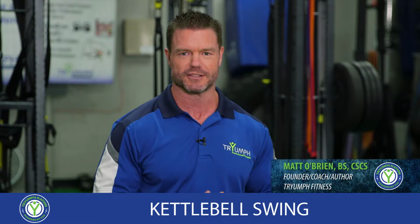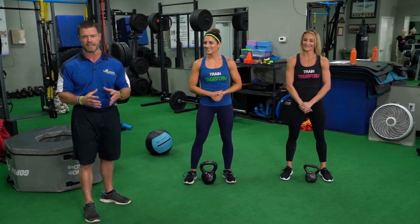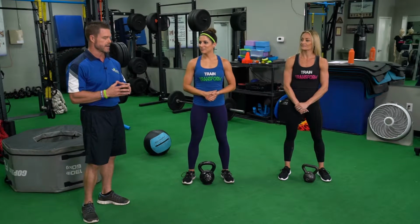Today's featured movement is one of my favorite exercises of all time, the kettlebell swing. I love it because it's functional, it uses a lot of different muscles, and it gets your heart rate up. So it's a great way in a circuit to incorporate some cardiovascular training as well as your resistance. I have two beautiful ladies here to help me demonstrate different versions that we use here at Triumph Fitness.